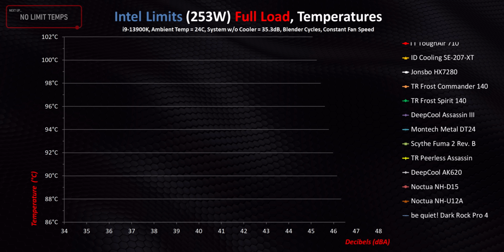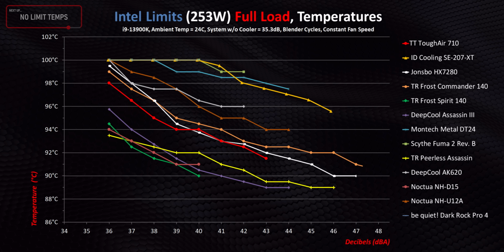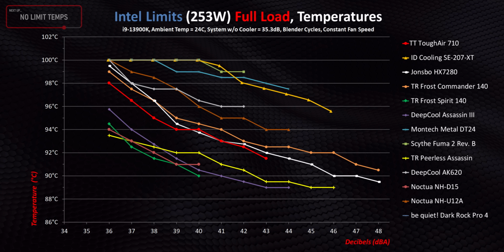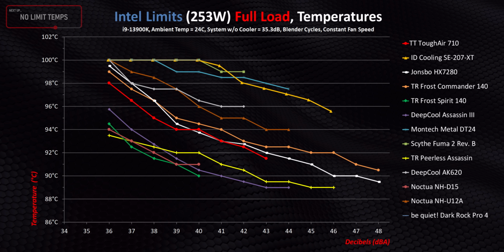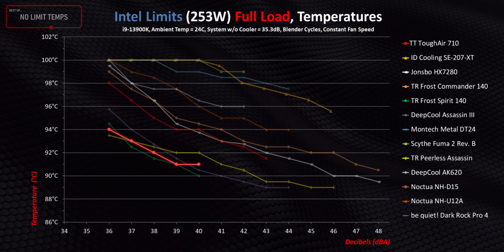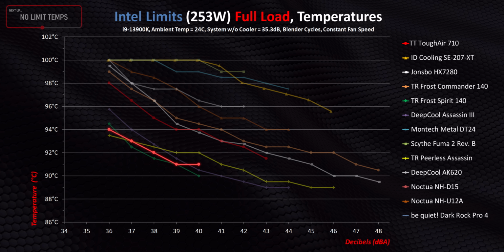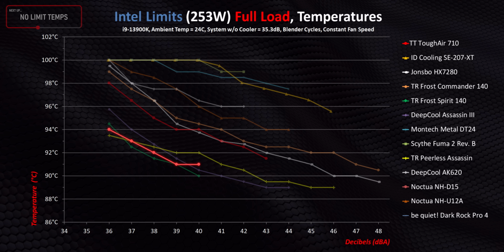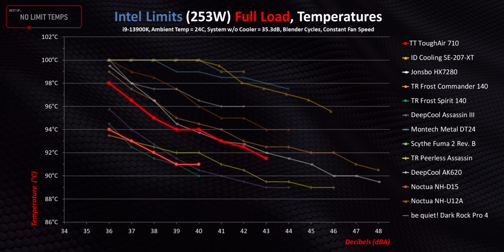Now let's move on to 253 watts, and I just want to point something out here. The fact of the matter is that almost a decade, yes 10 years after it was released, companies are still trying and in most cases failing to beat the D15. Now you have to remember the D15 goes for $110 to $120 these days, which means the ToughAir 710's $85 price point makes it, I guess, an interesting option.